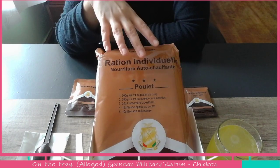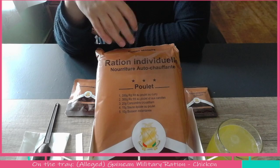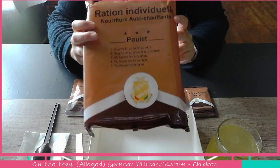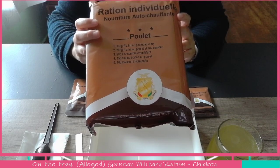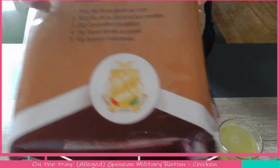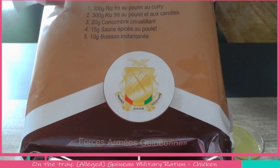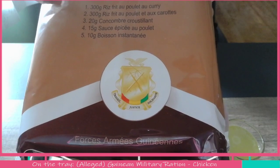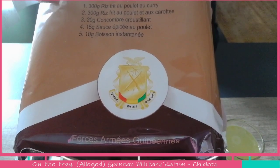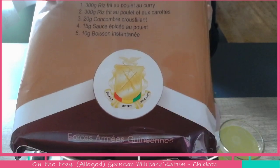Then bag design. It's a one-to-one copy of the Chinese one. Obviously the language is different, but the stars, the menu. Obviously they added the coat of arms of the Guinean armed forces. That was one of the things that gave me pause earlier on, because as you can see, it's got a little dove holding an olive branch, and then there's a sword and rifle. This used to be the Guinea coat of arms. Nowadays it's just the dove with olive branch and the words underneath. But apparently the Guinean army still uses this as their logo. Okay, that's permissible, I guess.